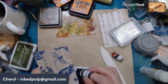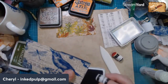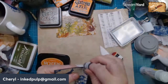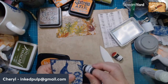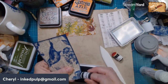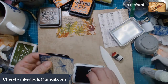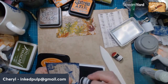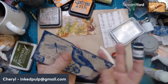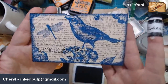Oh yeah, this night sky is really pretty. Look at that, you guys. Look at how pretty that's coming out. All right, you guys, what do you think of that? What about that? Isn't that pretty?